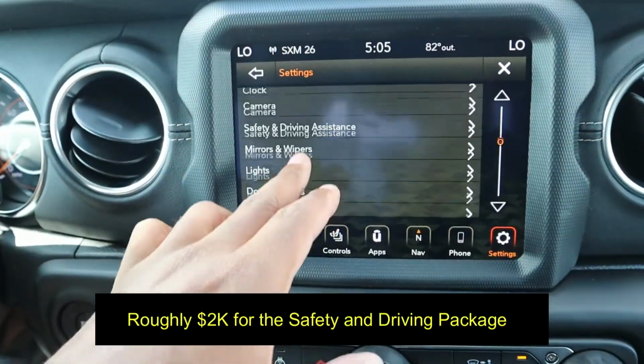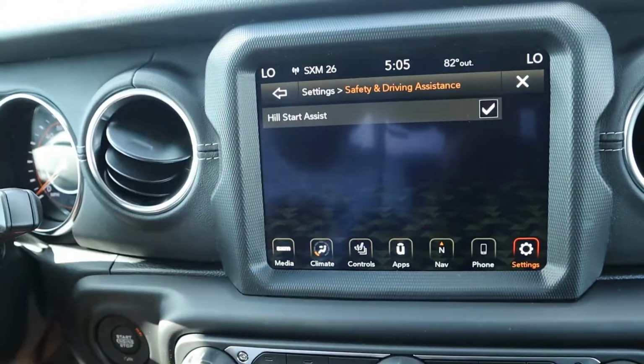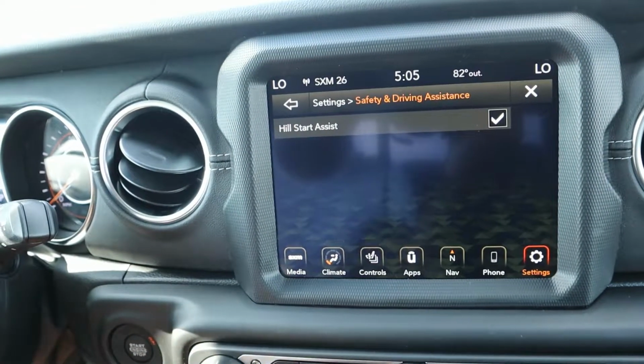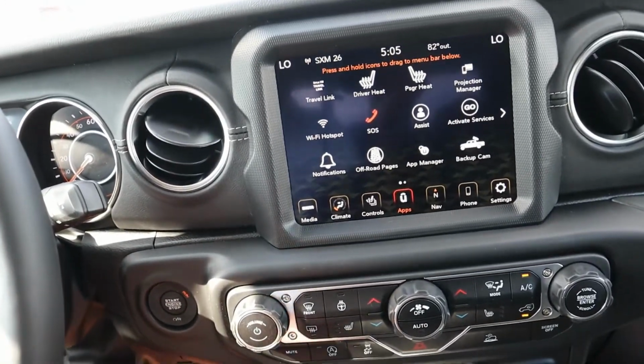If you're curious about safety, all of that, you can go into here, safety and driving assistance. And this has hill start assist. Yay! But yes, there's not too much to dive into, and I like it. It's simple, straight to the point.